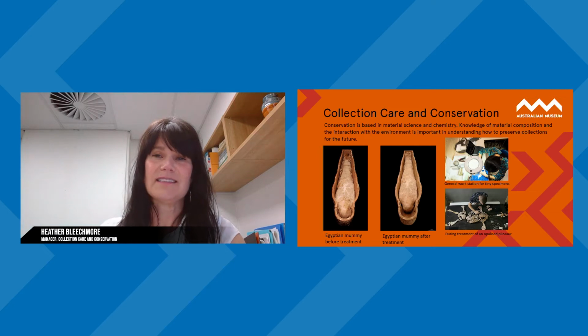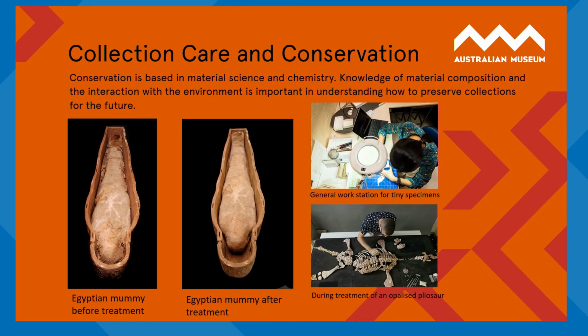Conservators are material scientists and often have a chemistry or material science background. The knowledge of materials and how they interact with one another and the environment that they're in enables us to make good treatment decisions and to minimise further deterioration. Collection conservation programs aim to minimise risks to the collection to ensure specimens and objects are stored and displayed to a high standard of care and are preserved for the future. Conservation is a small but quite specialised field in Australia that covers paper, paintings, metals, objects, frame conservation, glass, and archaeological conservation, just to name a few.